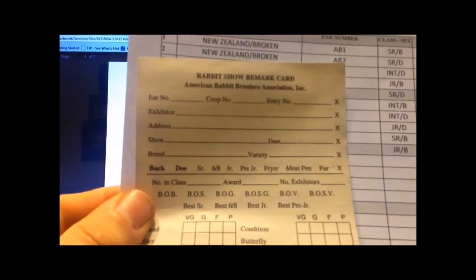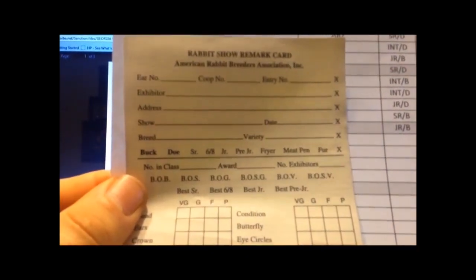And we'll just look at the comment card here. What I like to do is I like to use my Evans rabbit pedigree, and hold on, I got something on my screen there.